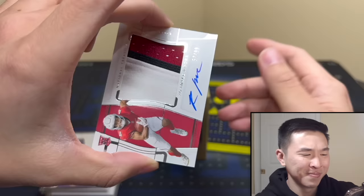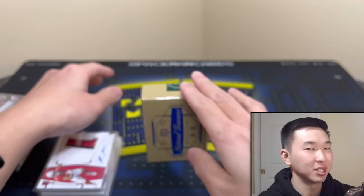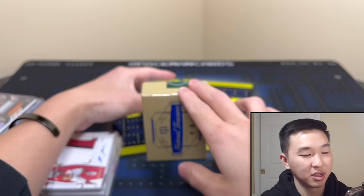Rondell Moore. I don't know, guys. Here we are. Rondell Moore. It's been a little too good to start, I think. And in all the boxes we open, when that happens, most of the time, it's not a good sign. All right, here's our final one. Not final one. Second to last, sorry. I lied.